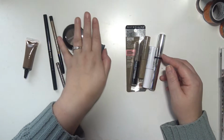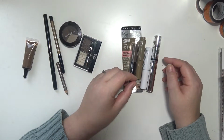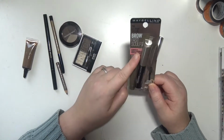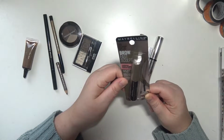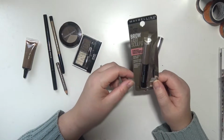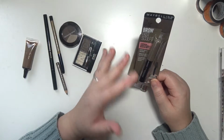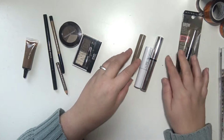So as far as these guys go, I'm going to keep this because obviously it's not even out of the package yet. I went to go buy my favorite tinted brow gel, which is by Maybelline, but I feel like they may have discontinued it, which makes me very sad. So I bought this, and I think this might be what replaced it. I'm not sure. So I want to try this, but I haven't yet.